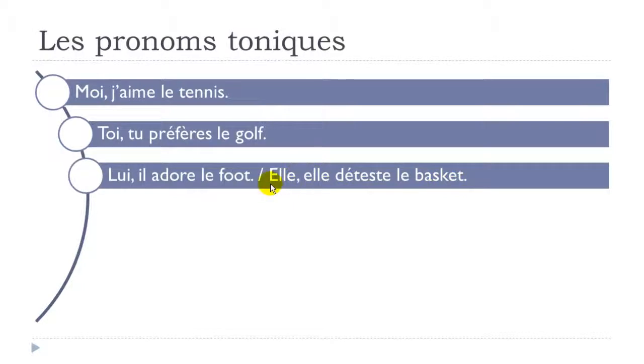So even if you see them twice, I mean, you've got this elle, remember that in that case you want to insist, really, so you put first the pronom tonique. It does look the same as the pronom personnel here, but still, you get two different pronouns here. Pronom tonique and then pronom personnel. Elle déteste le basket.